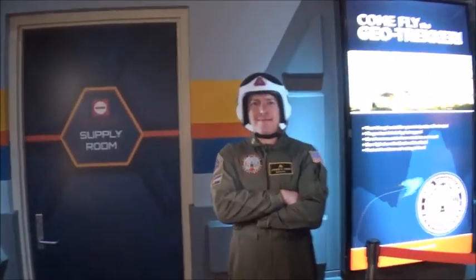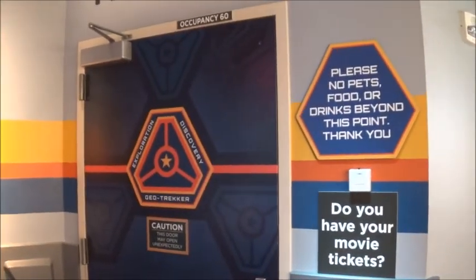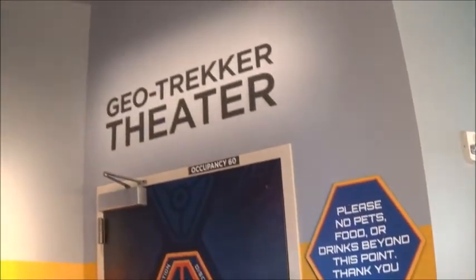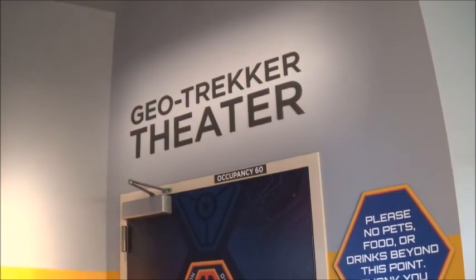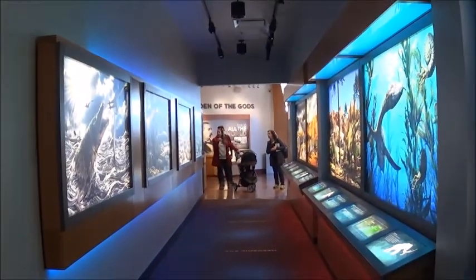I was saying it's a real dude at first. Just waiting to see the movie. Getting here is free, but the movie costs like $6 though, so nothing big. Here, the Geo Trekker Theater. Pretty cool. Alright, let's move on to the movie.